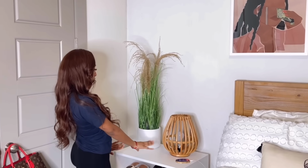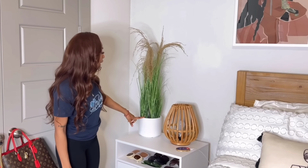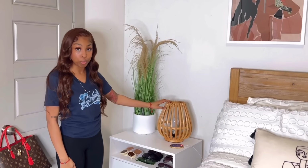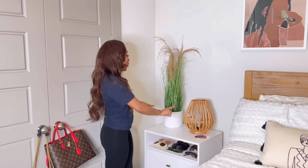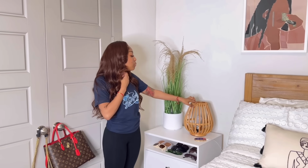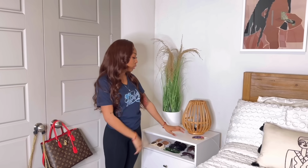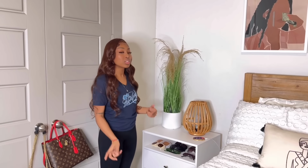Moving on to the side tables right here, this plant, I'm pretty sure I got this from Marshall's, and then this one I got from Home Goods. I snapped y'all and asked y'all which one I should get, and y'all voted on this, but it was more lamps too. That's what it was, different lamps that I had wanted to choose from to put on this table. And there was another one that I was going to get, the ropey one, but I just like this one.